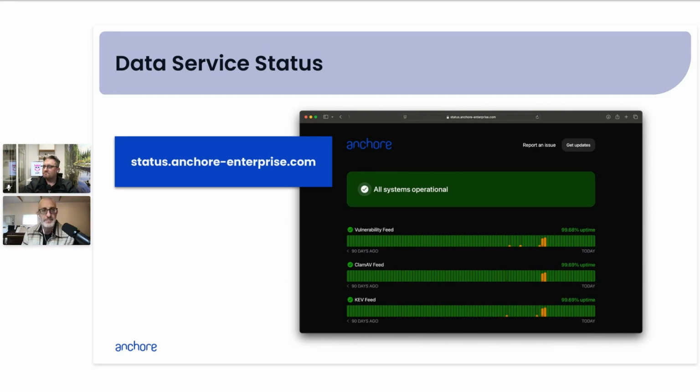And Alan is helpfully pointing out that you don't have to look at the web page. You can just connect it to an RSS feed, and there are some other options as well to get notifications through the web page.